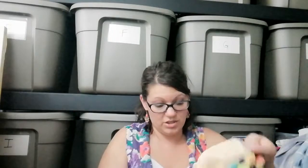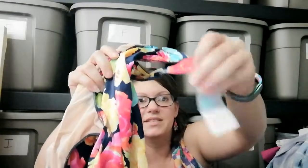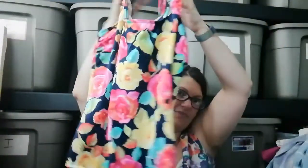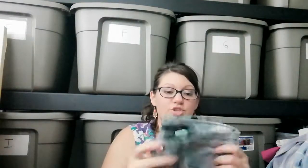Another vintage Lands' End. Is this a Lands' End too? Picked up a couple. Yeah, so this is a Lands' End size 14. The big difference is this is new old stock, so this still has the Lands' End tag on it. But it's another vintage 90s floral swimsuit. I've actually sold quite a few of those. And then these are some Joe's jeans.